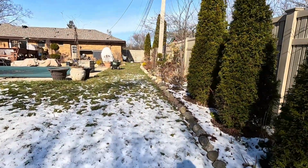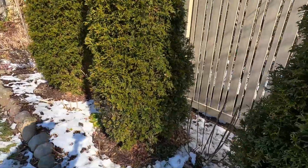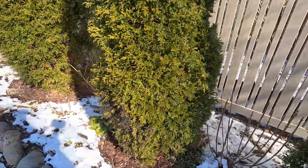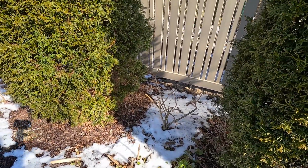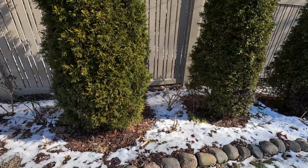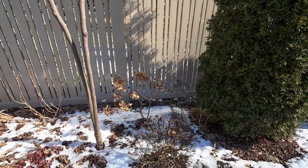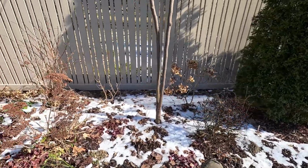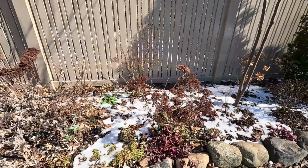All right, well, along the long border here, I did start clipping some of my hydrangeas. So this is a limelight hydrangea. I clipped that one back. And I also got this diamond rouge hydrangea clipped back. So those are all set. And I just have to come through. I have a firelight right here that needs to be trimmed.